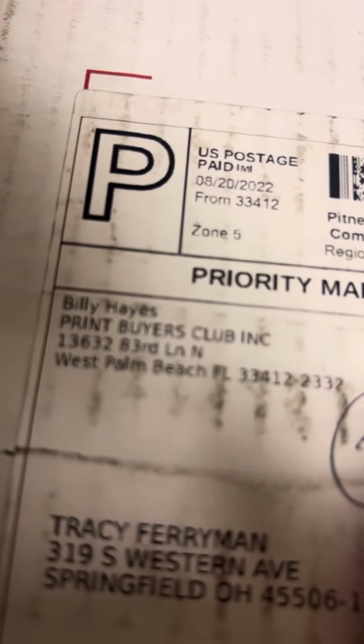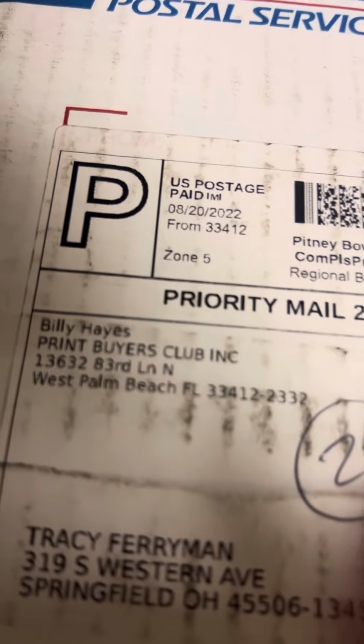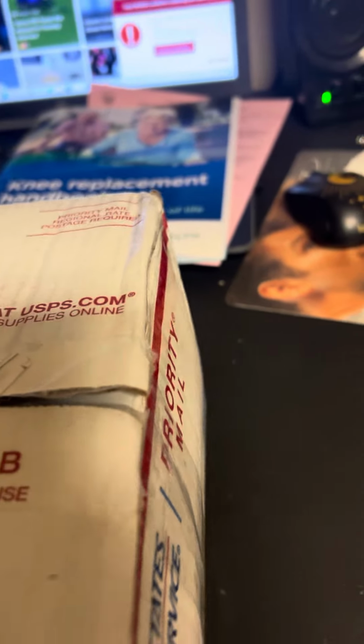My favorite place to get my cards from, Print Founders. Let's open this for the sake of the video. I done opened the sides up that way we can see what's going on here ourselves. Oh, I'm trying to do this with one hand.